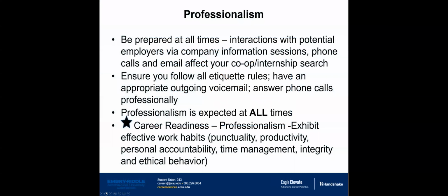How do you show professionalism? Be prepared at all times. Any interactions with potential employers via company information sessions, phone calls, and emails affect your co-op internship search. Don't use slang or abbreviations or emojis. Be courteous and polite. Ensure you follow all etiquette rules. Have an appropriate outgoing mail, voicemail, answer phone calls professionally. Professionalism is expected at all times.